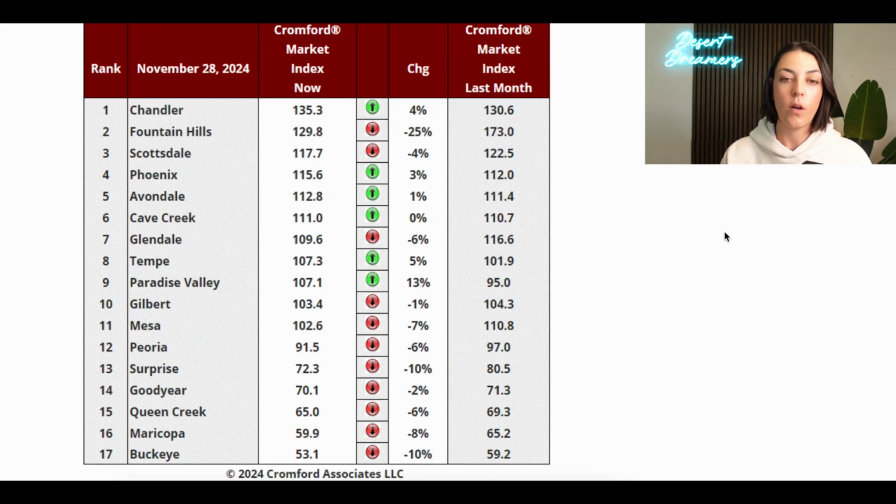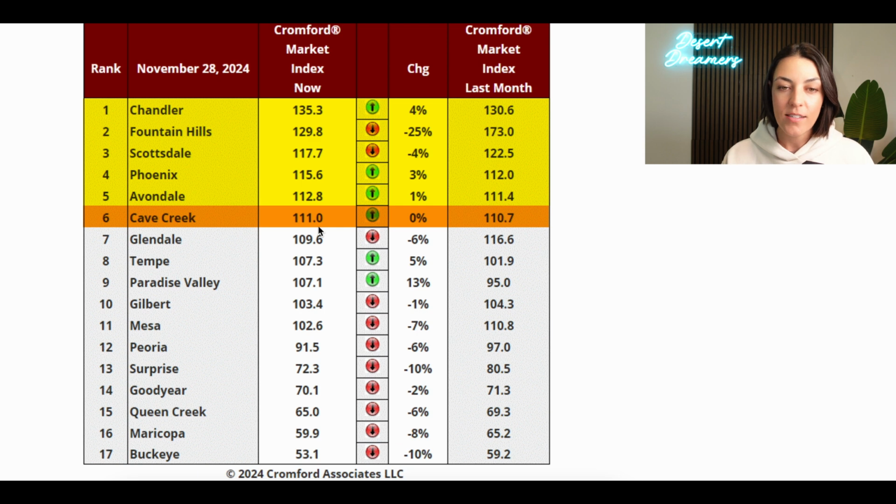So let's look at what's going on with the CMI in the major cities of the Phoenix metro area. We have Fountain Hills has gone down by a lot over the last month. Chandler is up by 4%. However, both of those are still in a seller's market, along with Scottsdale, Phoenix, and Avondale. Cave Creek just barely in there. Then we have Glendale all the way down to Peoria in a balanced market. And then Surprise, Goodyear, Queen Creek, Maricopa, and Buckeye all in buyer's markets where their inventory is exceeding the buyer demand there.